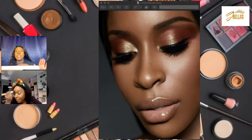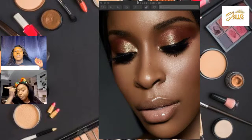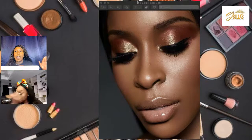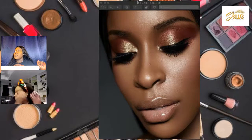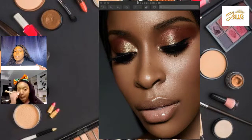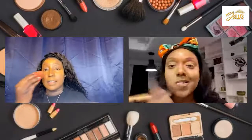So for you guys that are just now tuning in, this is the look that we're going for tonight. This is the Jackie Aina look that she made, and she used this ridiculously high-priced product. I think something McGraw, if I'm not mistaken. It's like a $120-something palette. Oh my. Yes.